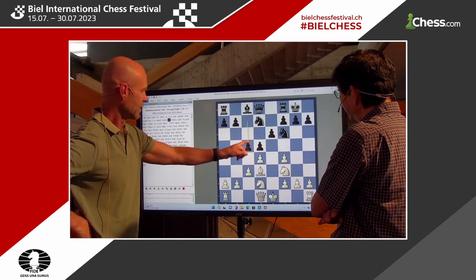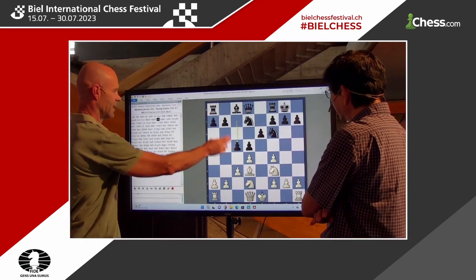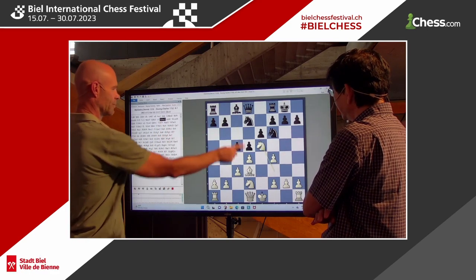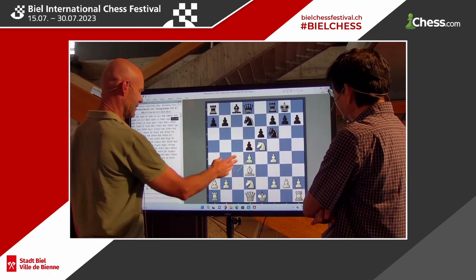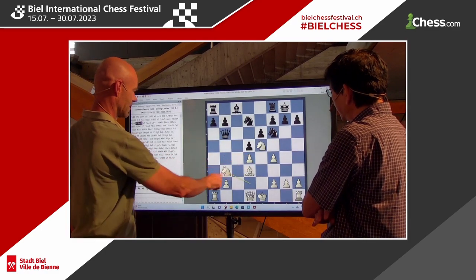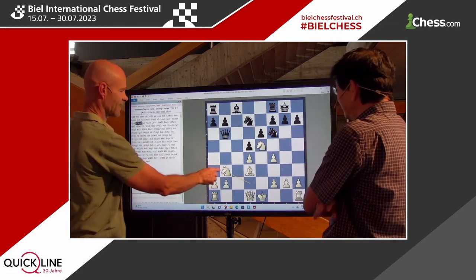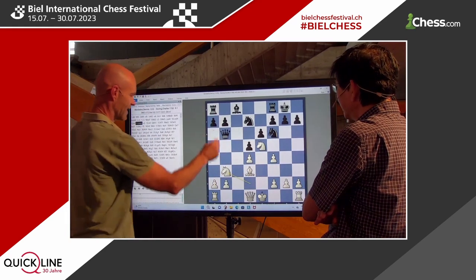You exchanged the bishops, and then you played c5, and I put my knight in the center. But when you take there and then bring the queen out, it's exposing the pawns. You had the double attack on the pawns, right? Double attack, yeah. So I had to move the knight to defend, whereas I want to get the knight on this side.